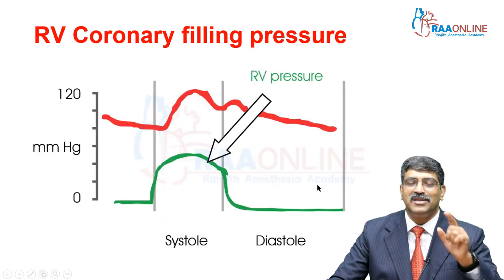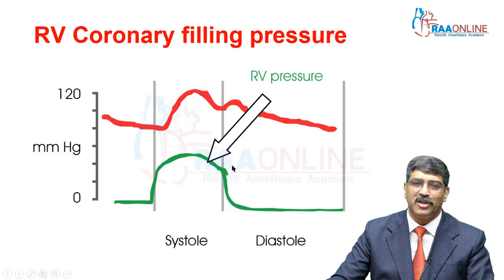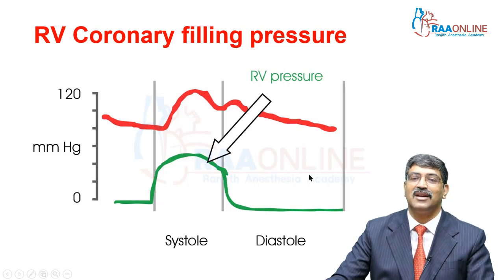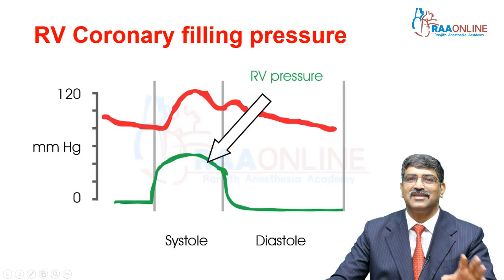But what happens in the right ventricle? The right ventricle systolic pressure is hardly 30 to 40 millimeter of mercury and the diastolic pressure is around 3 to 4 millimeter of mercury. So, there is a gradient both in systole as well as diastole. That is the reason the right coronary receives blood both in systole as well as diastole.